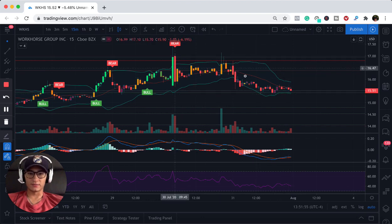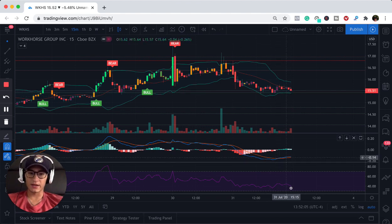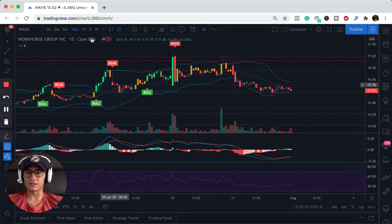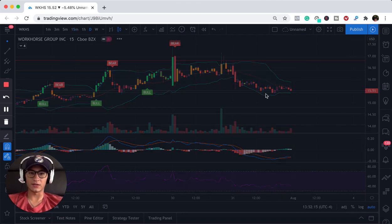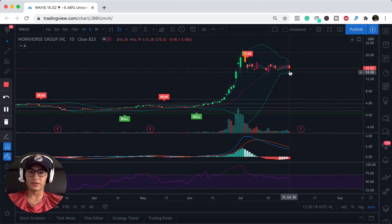We've been heading and making lower prices, but we do see here a pickup in momentum, and we are not as oversold, but getting into a neutral territory where it's neither overbought nor oversold, and that explains the consolidation that we see on the daily. As you can see, we've just been consolidating sideways, but in a specific range.